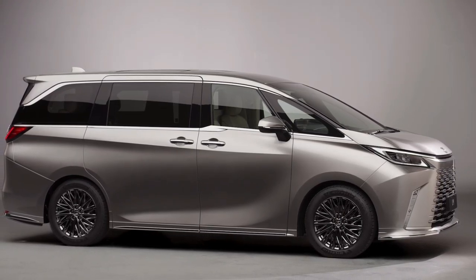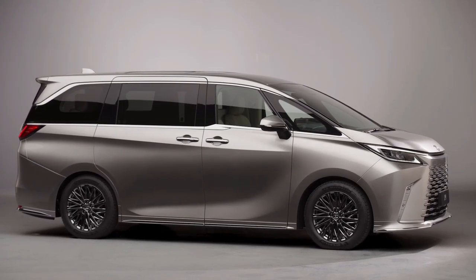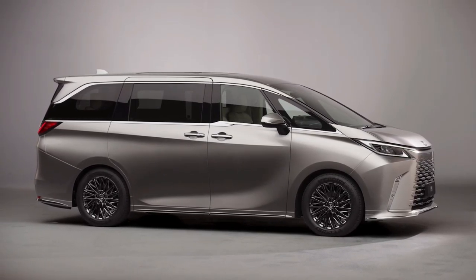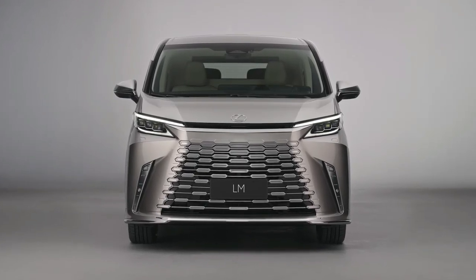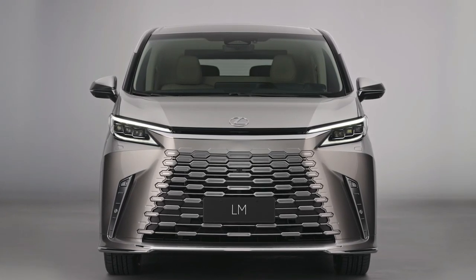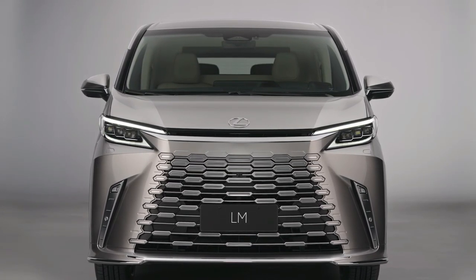The new Lexus LM measures 5,125mm in length, 1,890mm in width, and 1,945mm in height, with a 3,000mm long wheelbase. This makes it 85mm longer, 40mm wider, and 10mm taller as compared to the outgoing Lexus LM. It gets a choice of 17-inch or 19-inch alloy wheels.